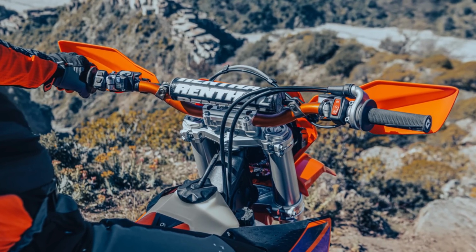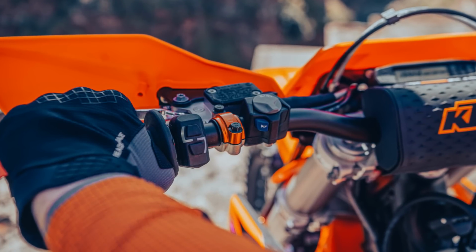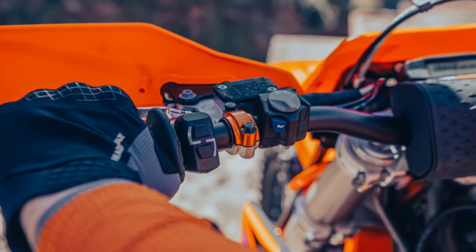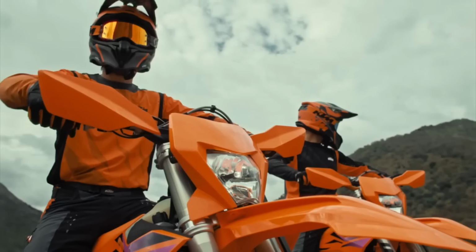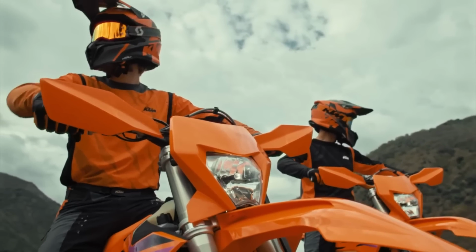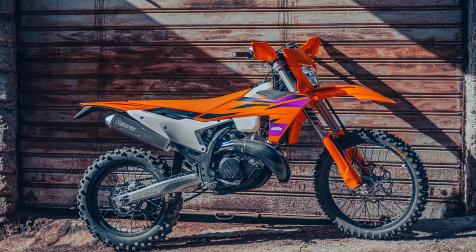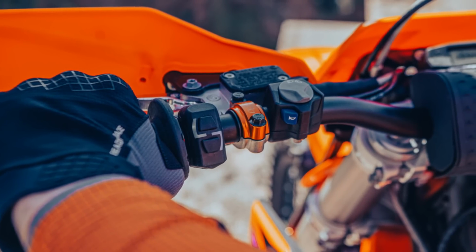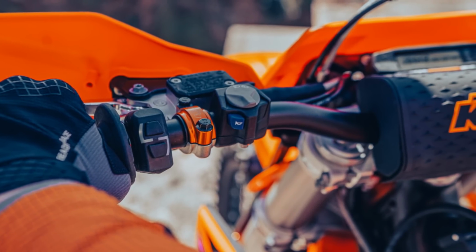A newly developed, optional map select switch finds its way onto the 2024 KTM range, and is designed for quick, easy operation. On the 2-stroke range, the map select switch allows riders to select between 2 engine maps, while on the 4-stroke range, it has multi-functionality, being used to toggle between engine maps, traction control, and quickshifter options. Map 1 is the standard, more mellow map for linear, predictable power, while Map 2 is an aggressive map for added throttle response and a more crispy, explosive power output.